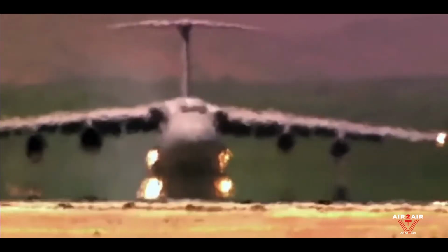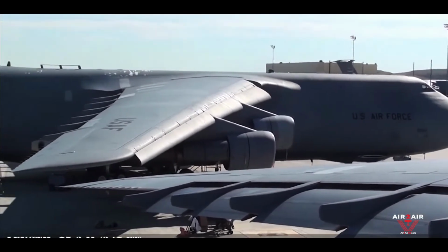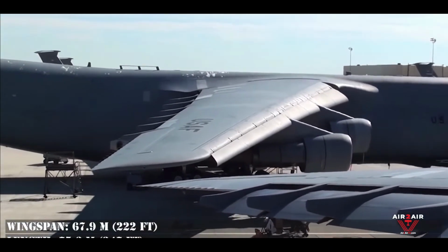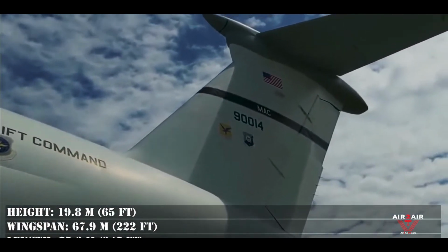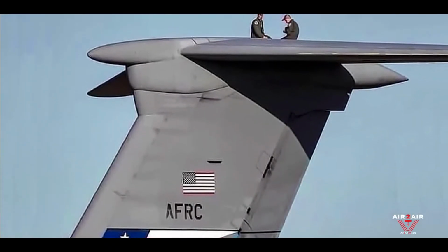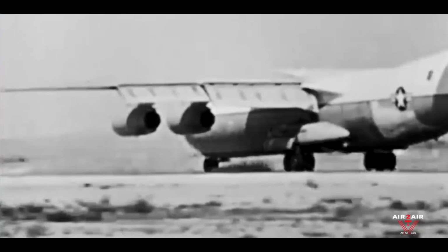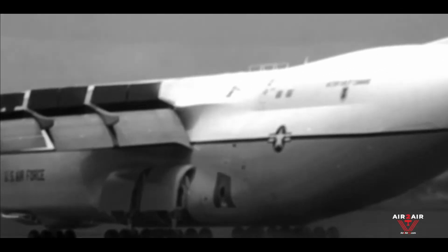It's time to look at the outcome of this whole race. Length 75.3 meters, wingspan 67.9 meters, height 19.8 meters. Climbing on top of the T-tail, you find yourself on the roof of a 6-story building. Inheriting the overall look of the Starlifter, the C-5 makes it clear why it was named Galaxy.